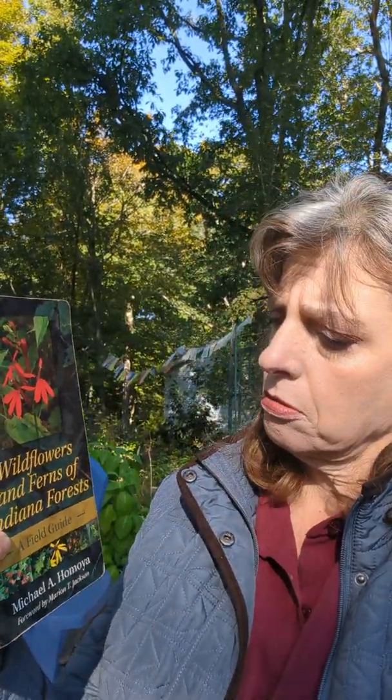Wildflowers and Ferns of Indiana Forests. He may be retired now or getting there, but Michael Homoya put this book together, and there are several really great photographers who worked on it with him. Anyway, this is a lovely book. It will probably work for you if you are in Indiana, obviously, but also Ohio, Kentucky, and big parts of Illinois.